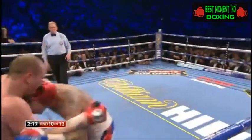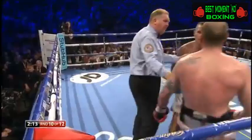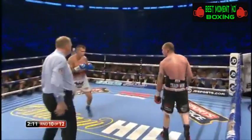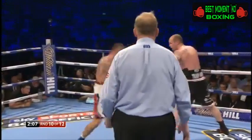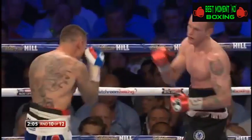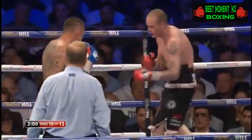3 rounds left, 2 after this one. Right hand lands from Groves once again. He's been clever with these little chopping counters, Groves. He's timed them beautifully at times. Murray has fallen right onto them. You know, he's so relaxed. It's just the punches seem to be coming out of their own accord. Really lovely.